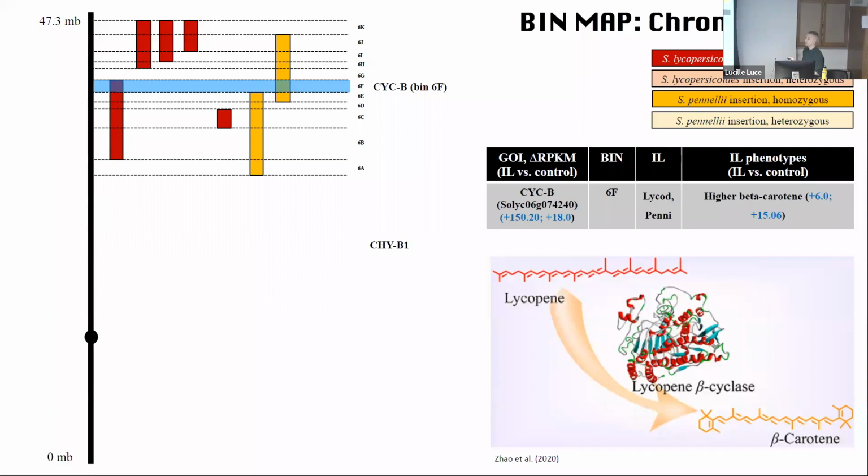So we see here a bin map I have for chromosome 6. It's interrupted a little bit by the Zoom icon, but whatever. So I'd like to draw everyone's attention to bin 6F.